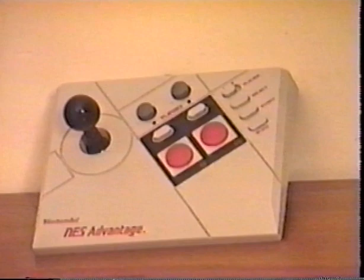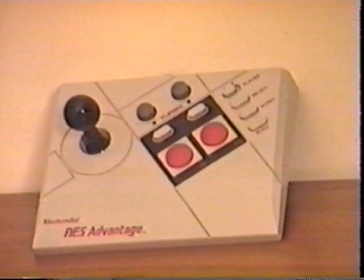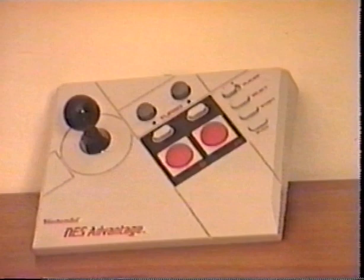There are hundreds of games produced by American and Japanese companies that work on the Nintendo Control Deck. The NES Advantage joystick will affect gameplay in almost all of these games.